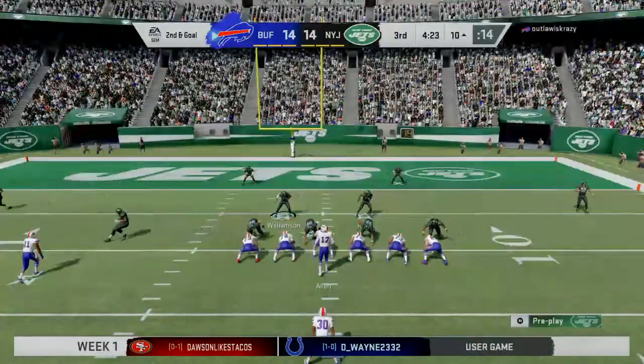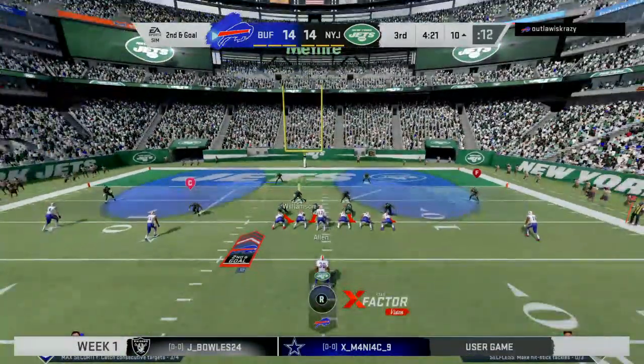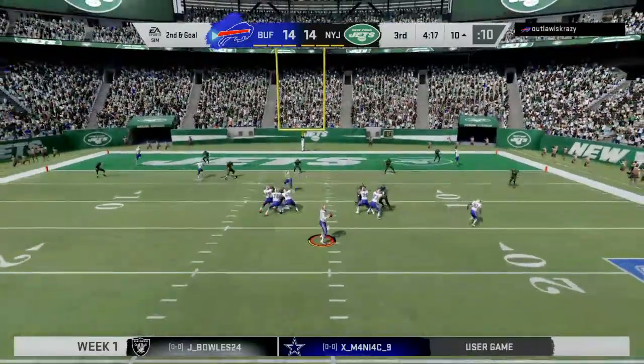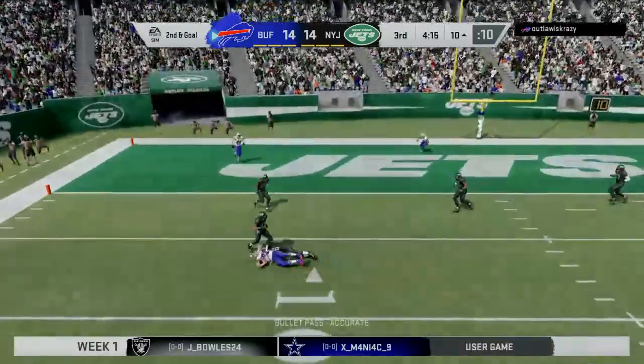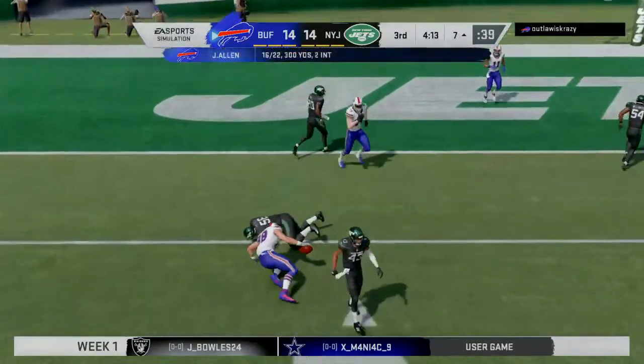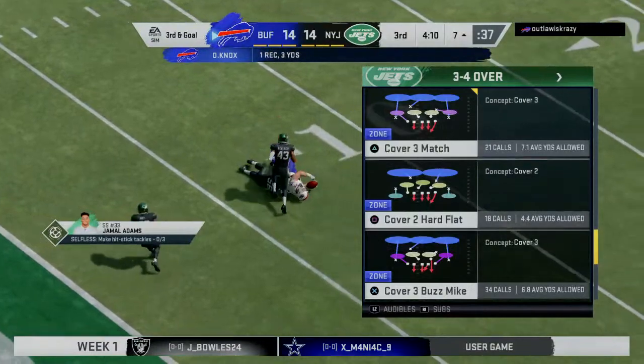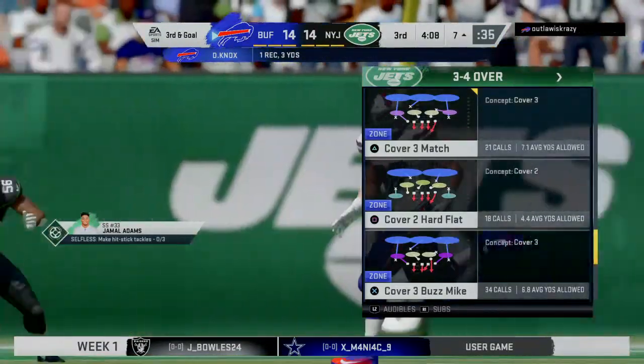Moved back to the 10. They'll try on 2nd and goal here. Now Allen. It's Knox, the tight end, making the catch. And here he'll get it down to the 7. Only 3 yards there on the completion. That'll lead to a 3rd and goal.